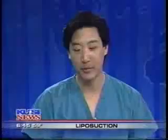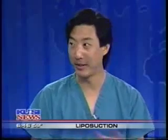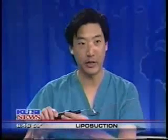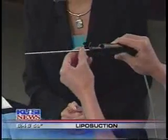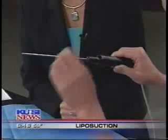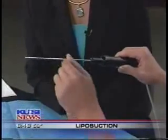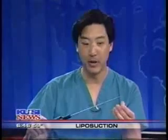Sure. Good morning. This is called the VASR technique, which stands for vibration amplification of sound energy at resonance, which is a big name for ultrasound energy. This is a probe. The energy gets generated down the probe, and it causes the tip to vibrate at 38,000 times per second. Now, that doesn't hurt your skin or nerve or blood vessel tissue, but when you hold that up against fat, it causes the fat cells to implode, and it releases the fat.